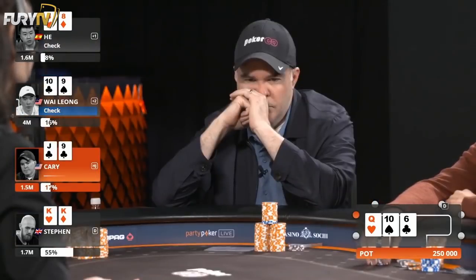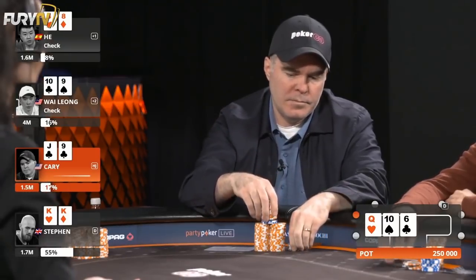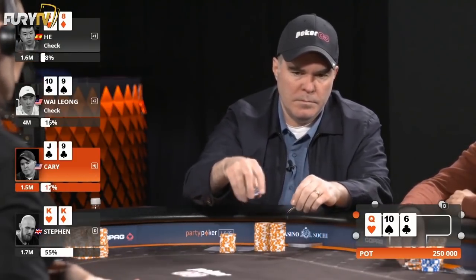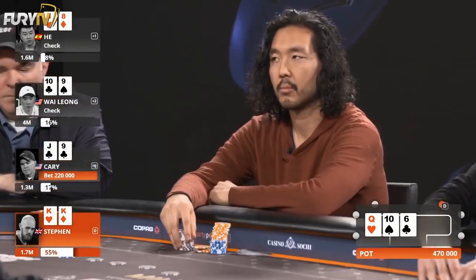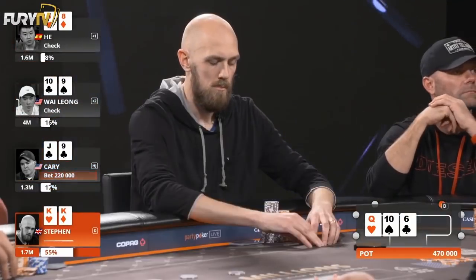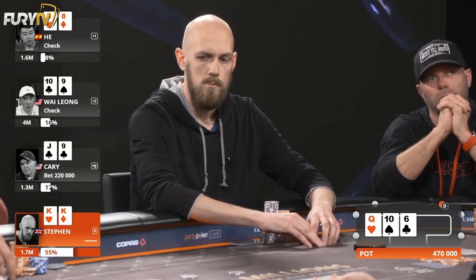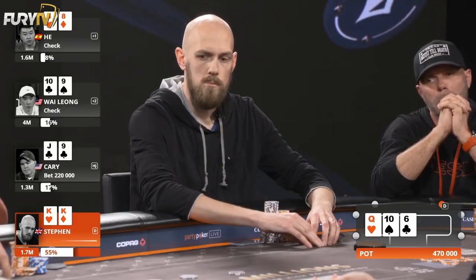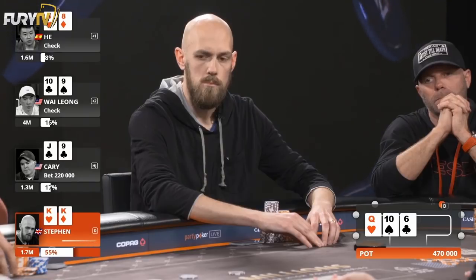Is that sort of ICM aware play? They're all pretty even in chips. If Stevie raises there and someone limp jams ace queen on him, the equities run really close, and he gets himself in a spot. Happy to play the button in position. I'd go out on him and say there's 2 tables left, that's 100%. He's happy to raise, get that in. Yeah, look at this. He sees Carey lead out.